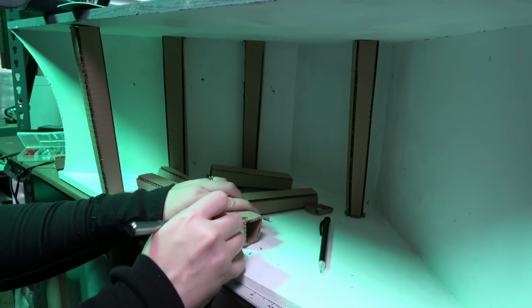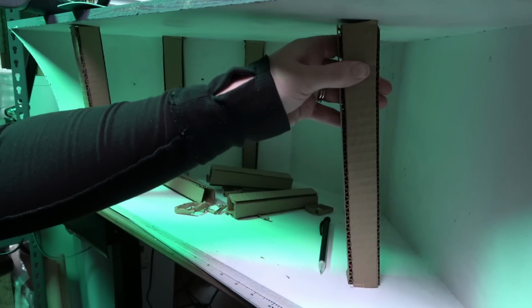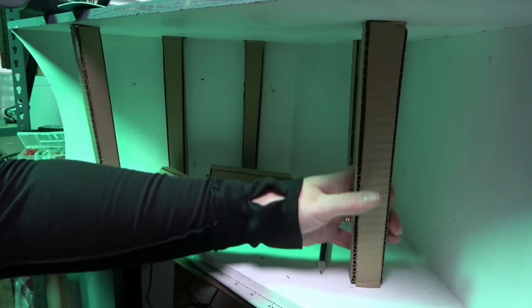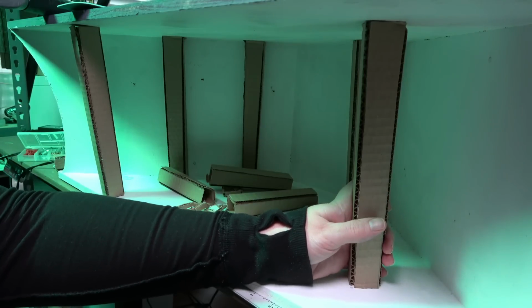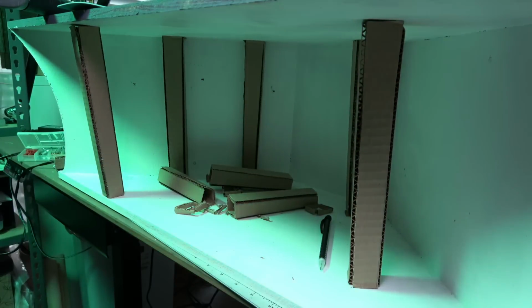And I did end up cutting a little larger than I thought I needed, and then I could always cut off more, but it's hard to add back cardboard if you cut off too much. So I just go really slow and try to be patient with this process.